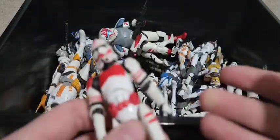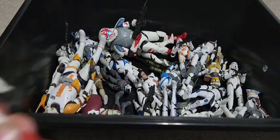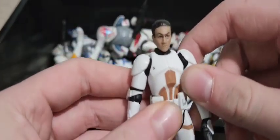Apparently people do care about Fox because he's going to be in a new Lego set, which I don't really give a shit about. Next up is Commander Nerve.